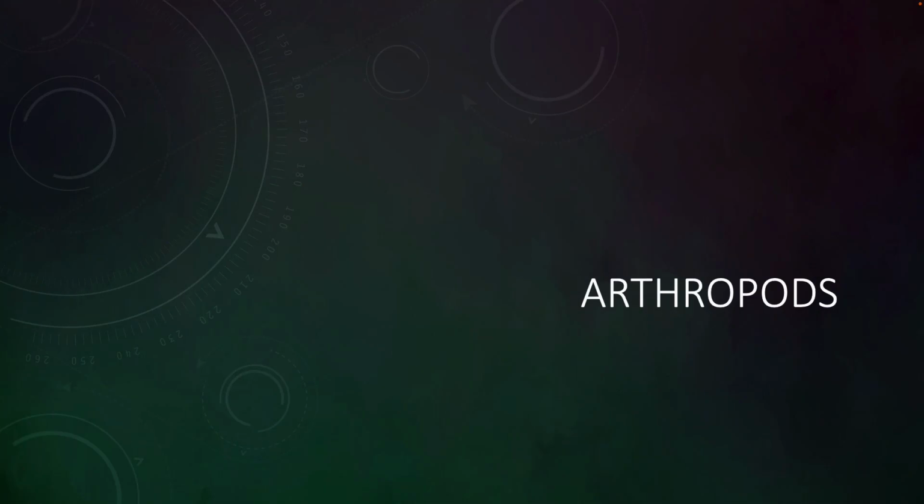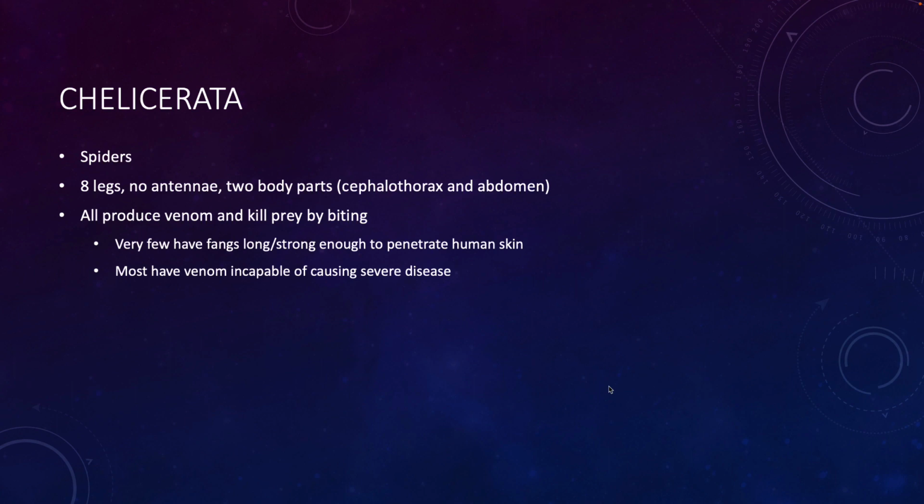Our last section for the class is on arthropods. The first group of arthropods we'll discuss are the Chelicerata. Often in here we talk about spiders, so spiders will be the first group, but there are other organisms that belong to this as well. Generally, Chelicerata have 8 legs, they don't have any antennae, and they have 2 body parts.